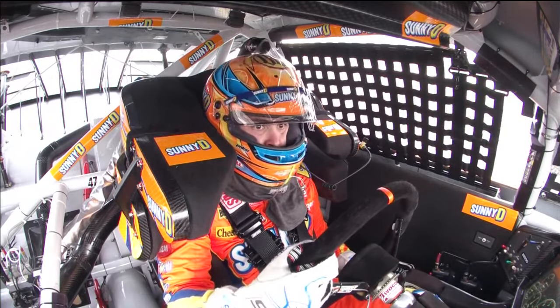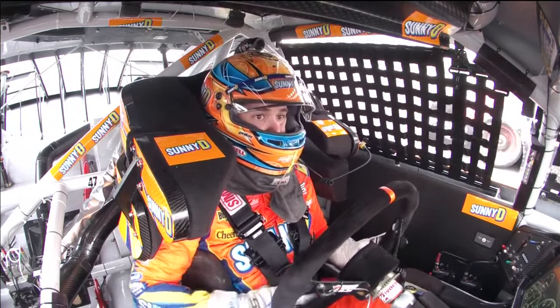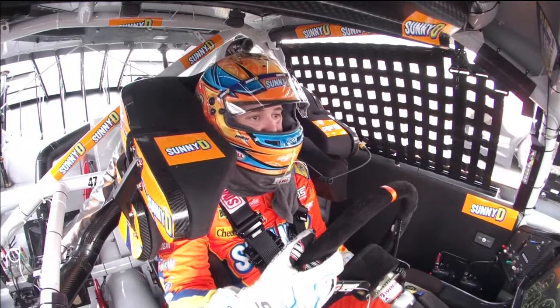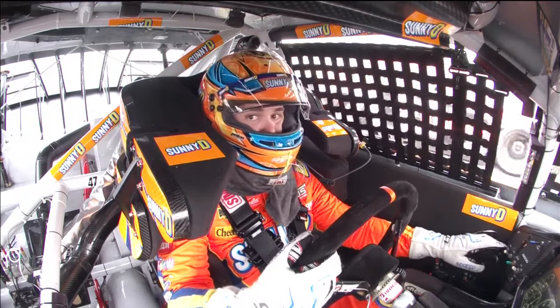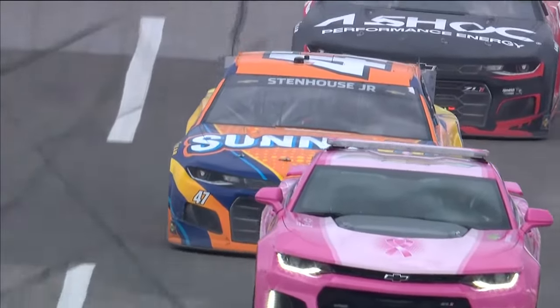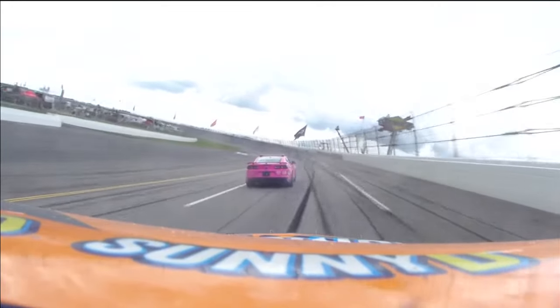Ricky Stenhouse Jr., who has had great success on superspeedways, a win already here at Talladega. That heart rate went up as he was getting up toward the front, challenging for the lead. We see it live. It's dropped back down to 120, 121, as we're getting ready for the restart.